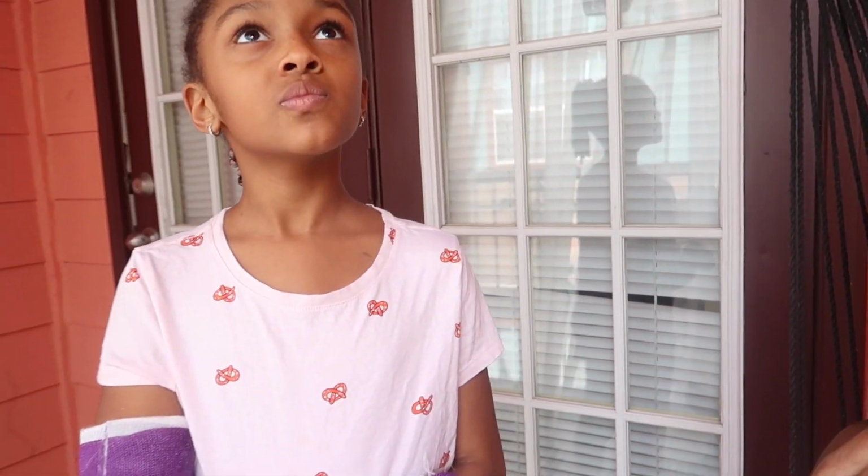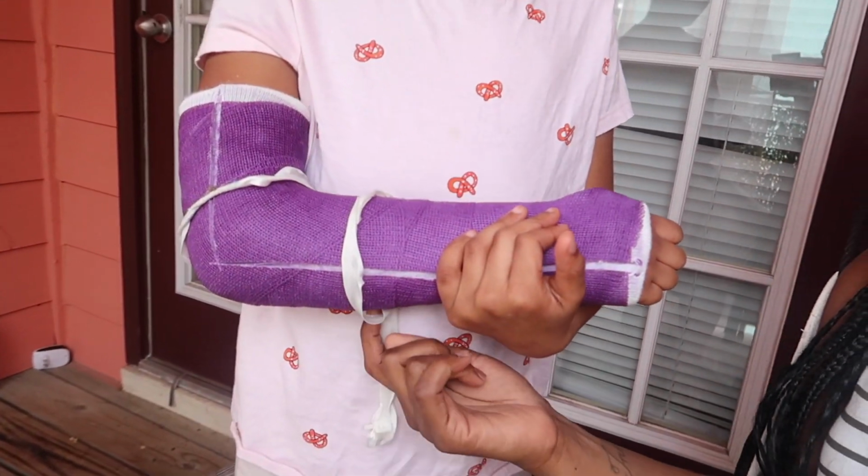She got her little cast. I take her to the doctor next week, and she gets her more permanent cast. It's not permanent, but I think they said she's gonna keep it on for at least 6 to 8 weeks. I'm hoping for a speedy recovery because look at her little arm. So, pretty much for the rest of the summer, she's gonna be in a cast.